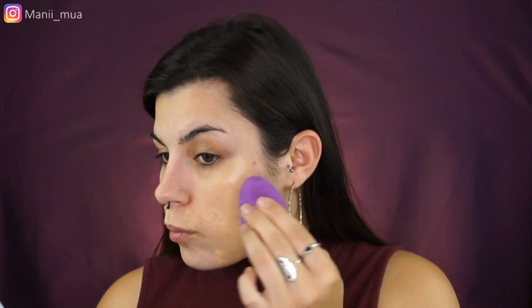So I'm going to put this on my beauty blender. Hopefully this won't be too dark, but we shall see. I'm just going to dot that around and blend that all in. So already my first impressions are that this is not full coverage. It would help if I probably shook it well, because that is what it says on the back. So let's quickly do that. But I don't feel like this is full coverage whatsoever. The darkness of my acne is showing through quite a bit. So let's just keep going, add a little bit more and see if that works.